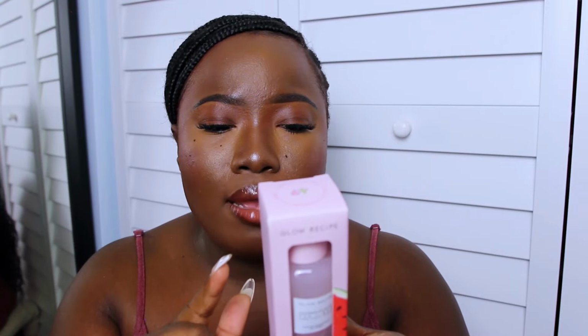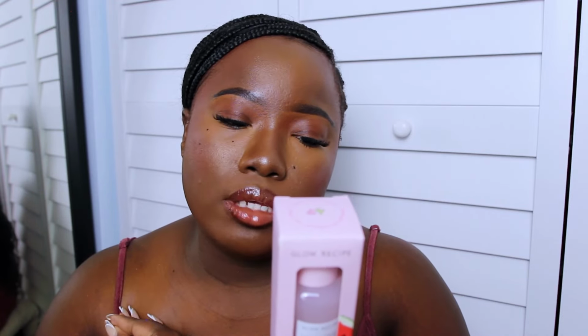This one, you can use it for the morning time and at nighttime. So you gently press it into your face and neck until fully absorbed. You could also apply it with a cotton pad and avoid the eye area.